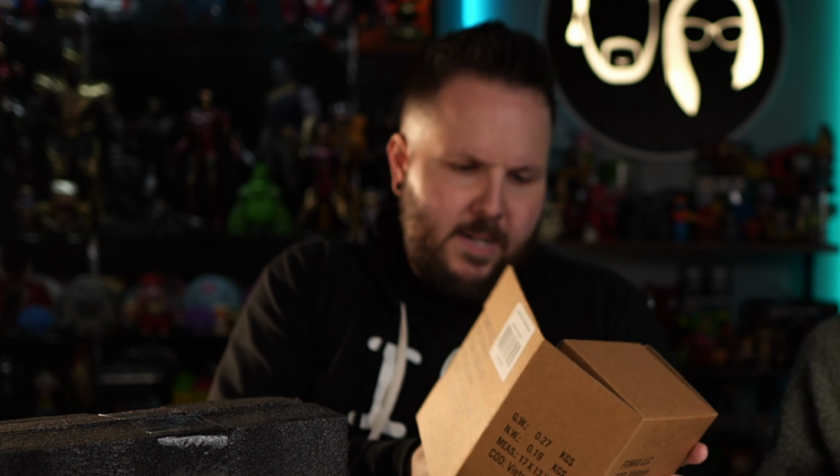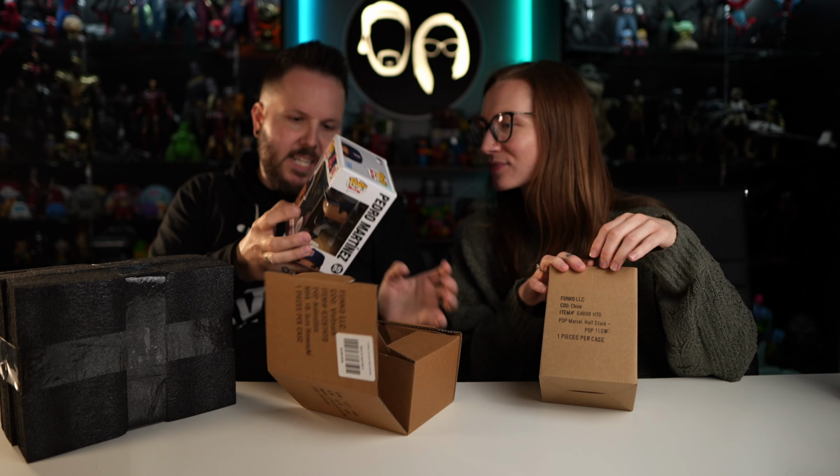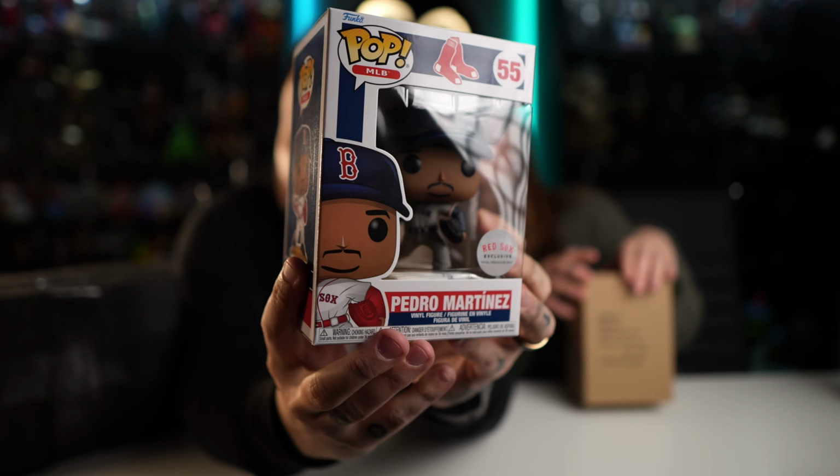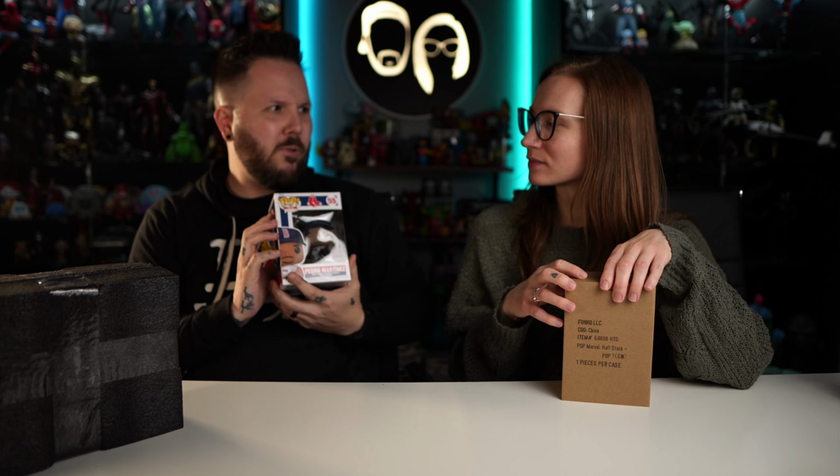Well, this one is Pedro Martinez, and he's a Red Sox baseball player. I don't know much about this, but it's a Red Sox exclusive baseball player Funko Pop. Nice. So that's pretty cool. We don't see sports Funko Pops here because we're not super into sports, so it's kind of neat to see this in person. Yeah, he's really cool.